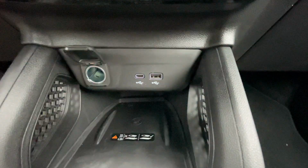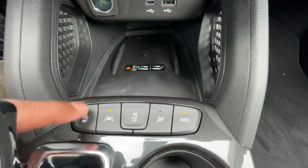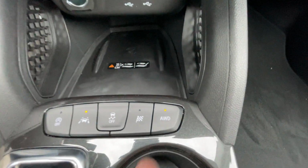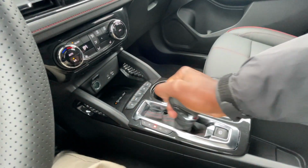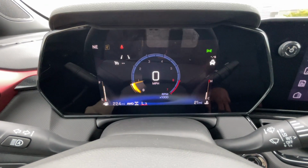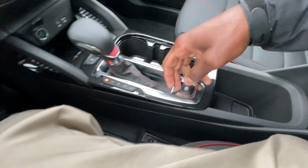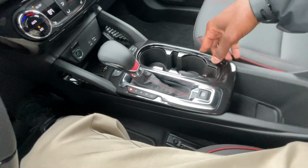And then we have a 12-volt, USB-C, USB-A port, wireless charging pad, and then behind the shifter, auto stop toggle, lane keep assist with lane departure, traction control, sport mode, all-wheel drive mode. And for the shifter, just pull the lever, reverse, neutral, drive, go to the L, you can manually shift here. It'll show you what gear you're in at the bottom middle part of the gauge cluster there. Then pull up for the electronic parking brake, press the brake, push down to disengage.